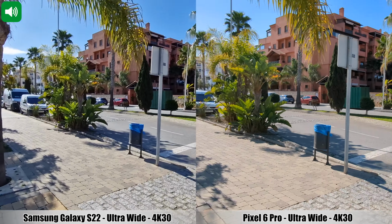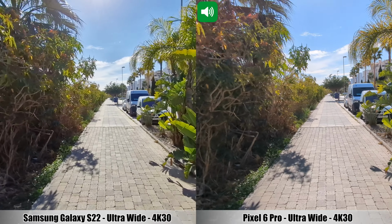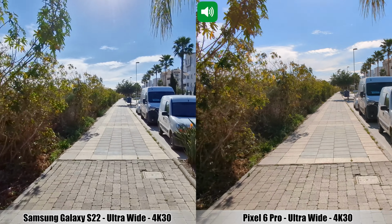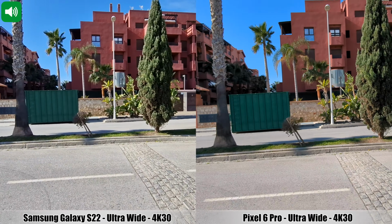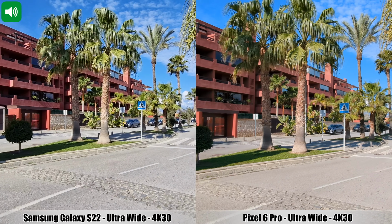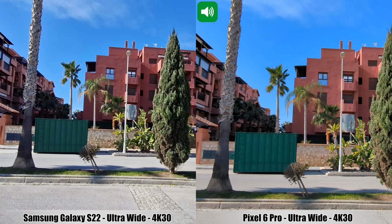We'll walk this way for a bit. So kind of towards the sun in a way, but we're gonna stop somewhere around here and we'll pan right. So we'll walk onto the road and we'll pan right. So yeah, ultra-wide camera, 4K at 30 frames per second with the S22 and the Pixel 6 Pro.